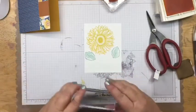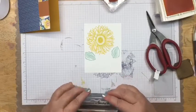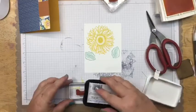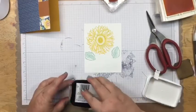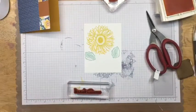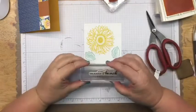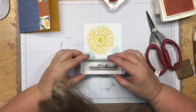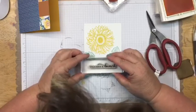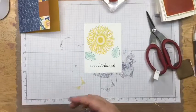Anytime that I'm going to be cutting out a lot of stuff, I do try to get as much of it on one sheet as I can, because then it just makes it that much easier to cut out. And we're going to be doing a lot of cutting on this one. So I'm just going to try to somewhat center that. It doesn't have to be perfect because I am going to be cutting that out with a die.